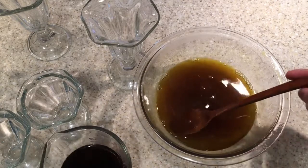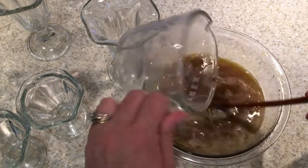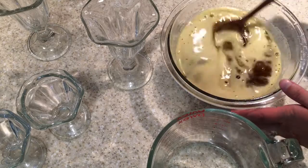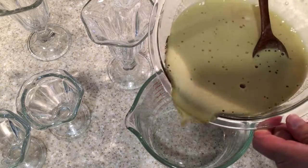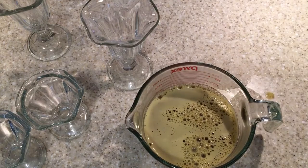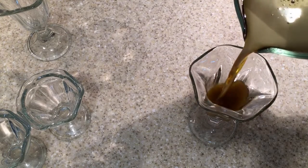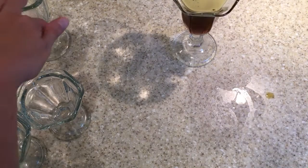Let's add our other Coca-Cola in here. Okay, and then I'm going to transfer it. It's a weird color. Let's pour this into this measuring cup so I can pour it neatly without spilling it everywhere into these parfait cups. Okay, how much liquid did we get? 2 cups. So we'll see what we'll get. It does have that foam on it. Pour them in here. And then you can serve it with whipped cream.